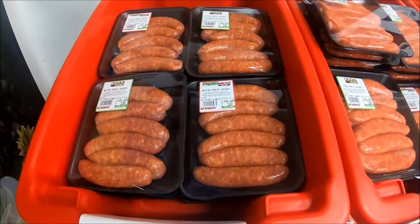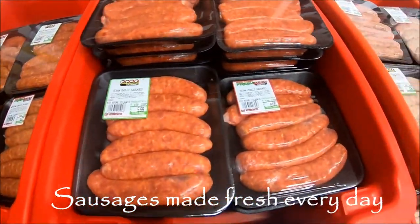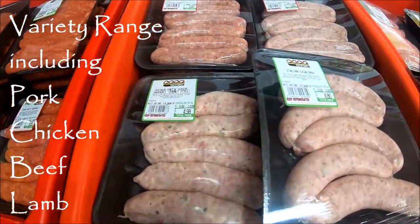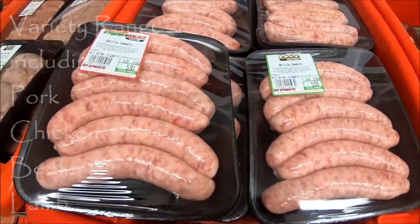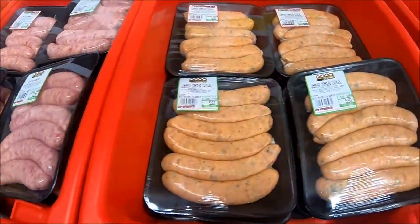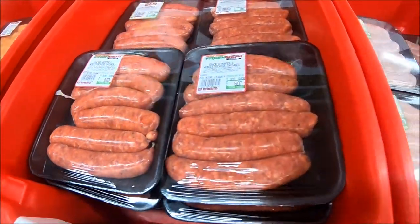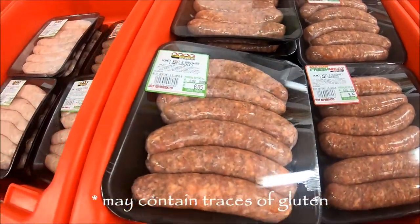With Australia Day coming up, I thought I'd go through our barbecue range, especially sausages. So let's take a quick look. All our sausages are made fresh on site with high quality fresh trim. We have a range of varieties from pork, chicken, beef, and lamb. All our gourmet flavored sausages are made in natural hog casings. Most of our sausages are formulated without gluten, but may contain traces, as we also have a gluten-based meal.